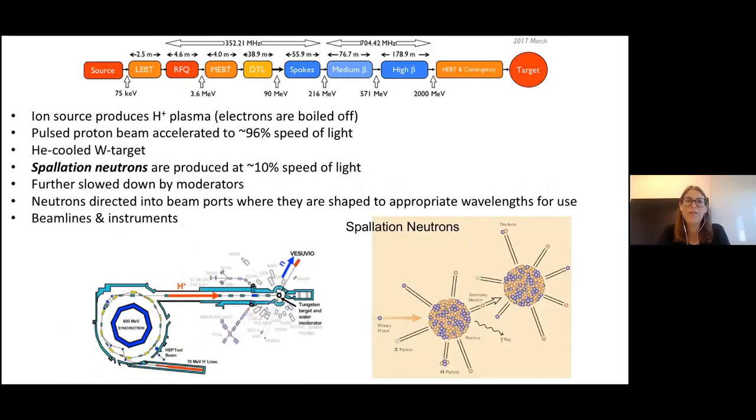The situation at spallation sources looks very different. We don't have fissionable uranium material on site. Instead, we produce neutrons in a pulsed, on-demand way. This cartoon at the top shows the components that the ESS has, all the way from the source to the target where the neutrons are produced.